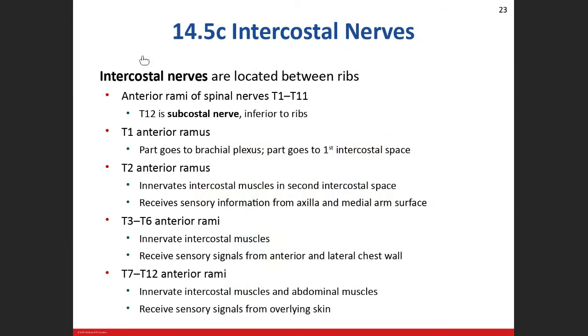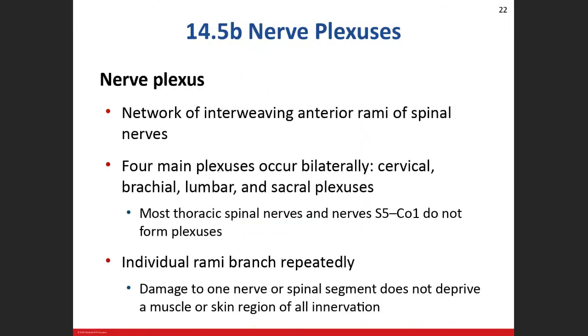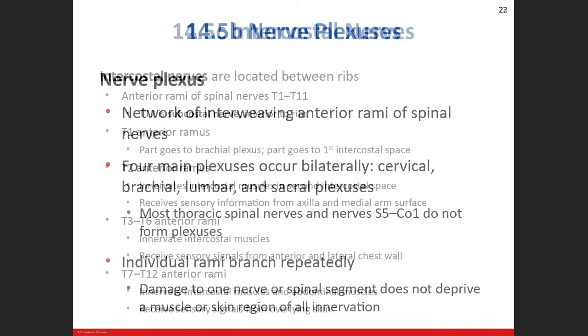A couple of quick points here. The T1 ramus is actually going to be a part of the brachial plexus. I hate to jump off this slide real quick, I keep doing this to you guys. If you look at our dermatome map, you can see that T1 is found on the medial side of your arm. So it's not up here solely. It's partially up in the chest area in the thorax, but part of it goes down into your arm, so it becomes part of the brachial plexus.